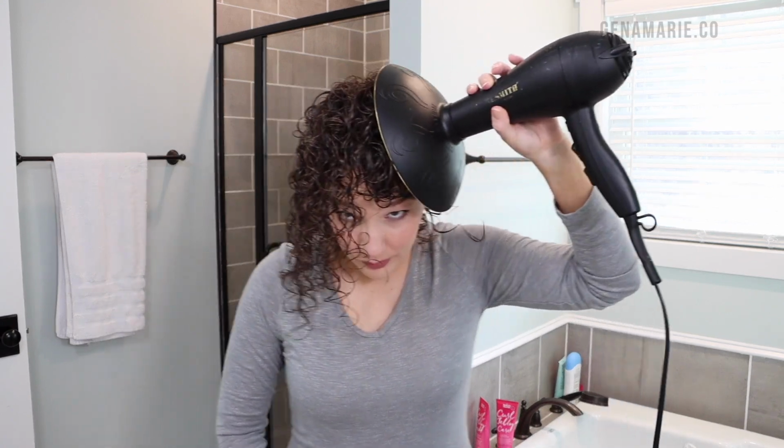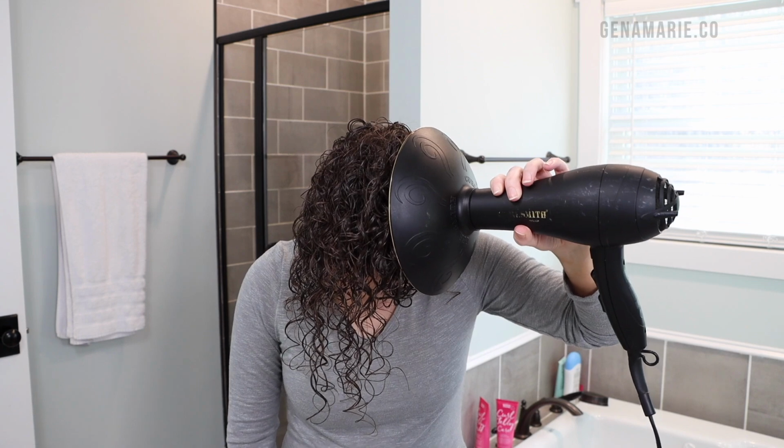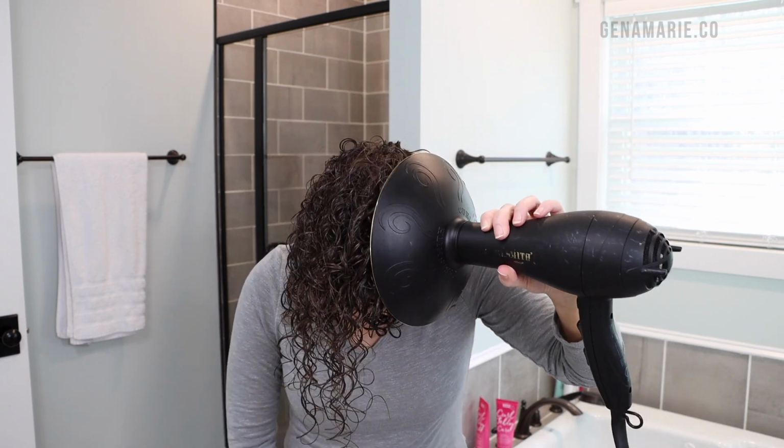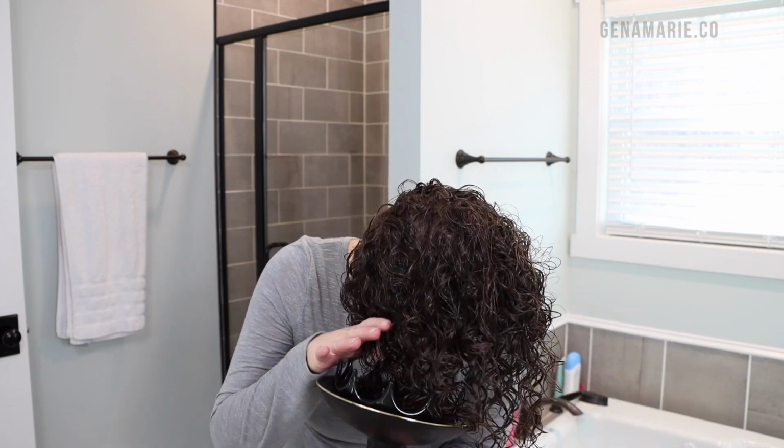See how it's covering an entire half of my head at once? So I'm basically drying my whole side of my head at once, which saves me a lot of time. So I can diffuse pretty quickly with this.